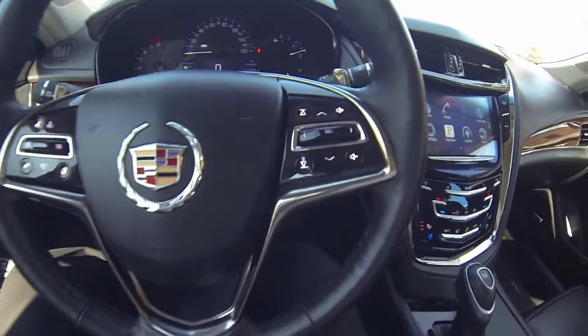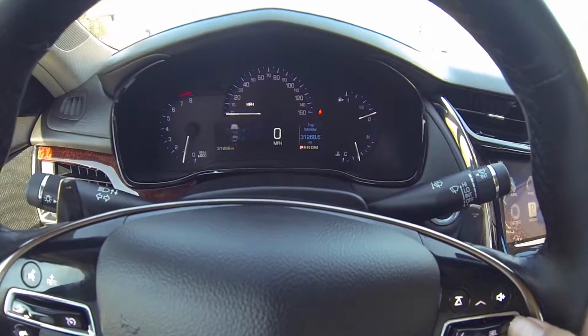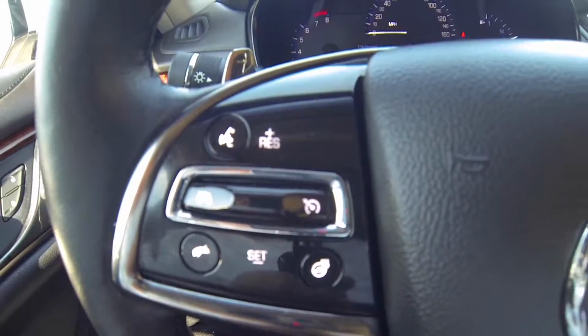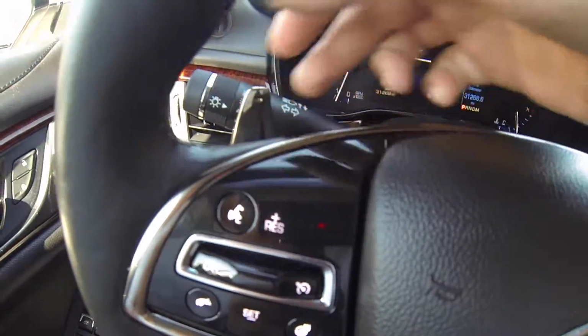Here we are inside the CTS. You do have your volume, station, digital display controls, heated steering wheel, voice recognition, cruise control settings, all on the steering wheel. This does have the paddle shifters.